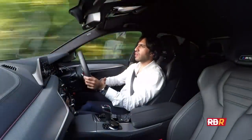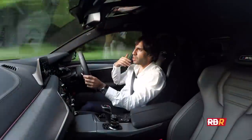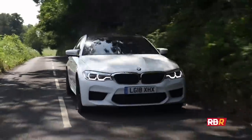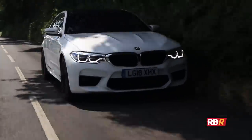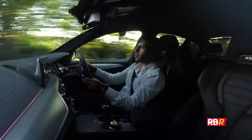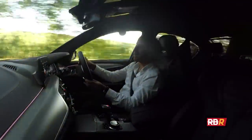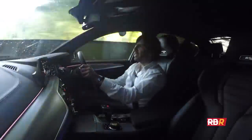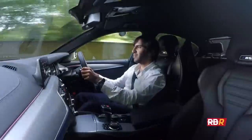It's great when driving slow. It's phenomenally good when driving really, really fast. There's so much feel-good factor about driving and owning this car, but most of all, most importantly, it just puts an absolutely massive smile on your face when you're driving it. And really, that's all that it's all about.